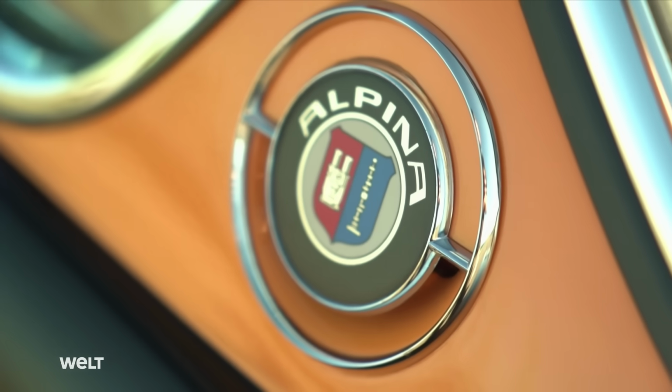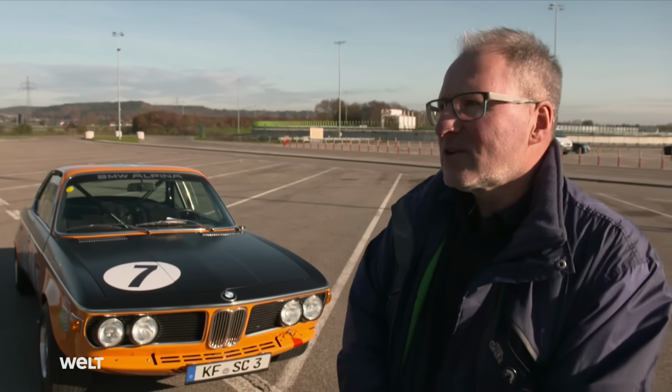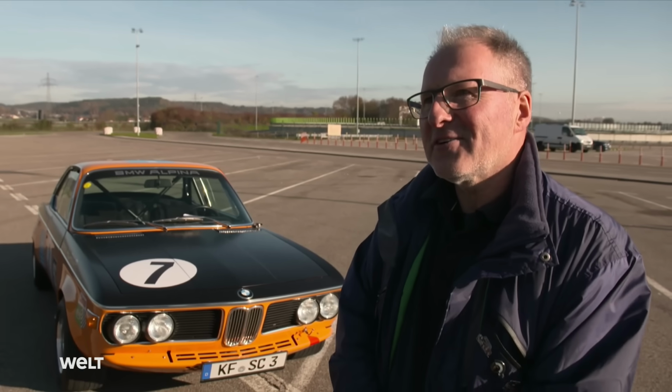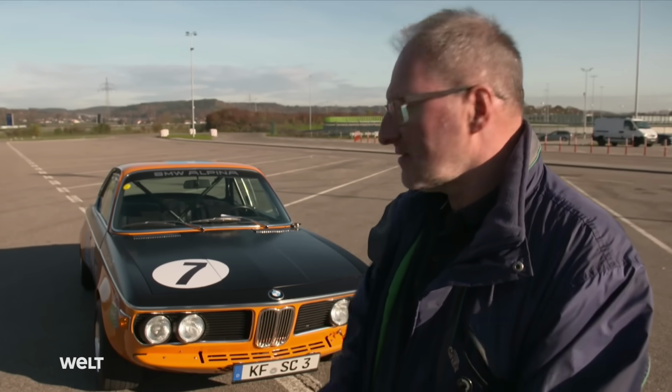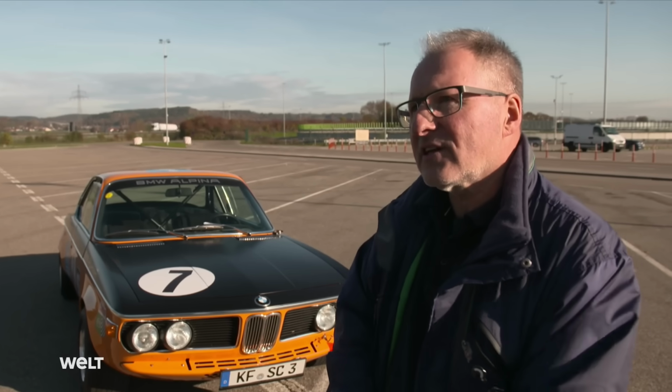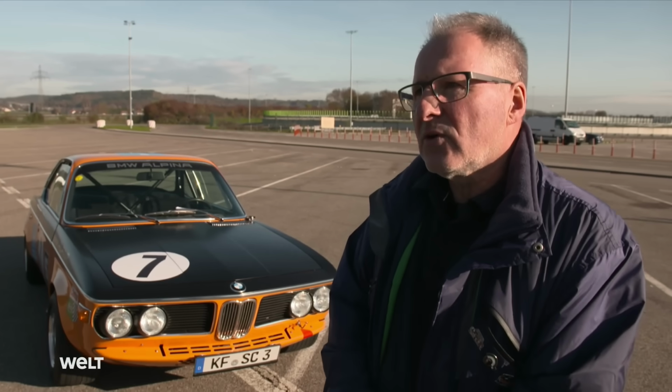But how much damage did the restoration do to his bank account? Well, okay, it's taken a couple of 100,000 euros to finally get it into the condition you see here. The value is far greater now, of course, because the racing history is unique.